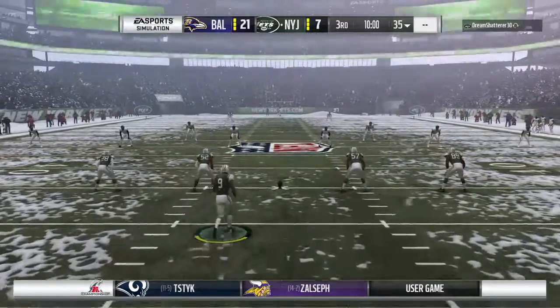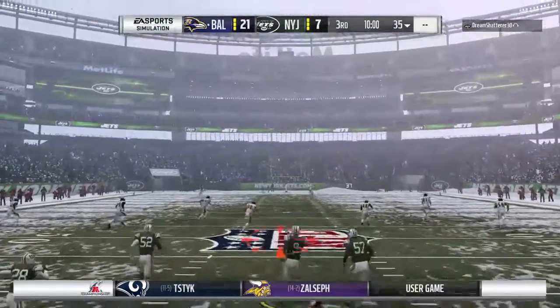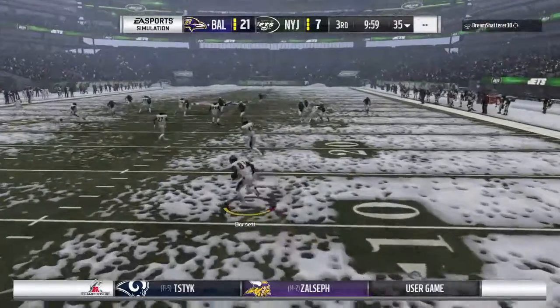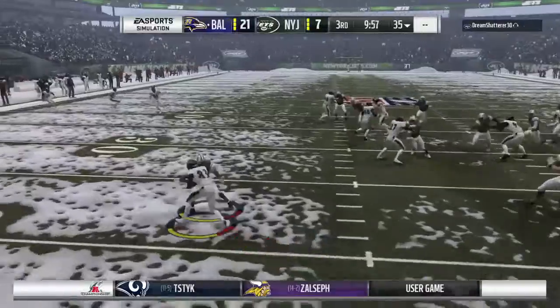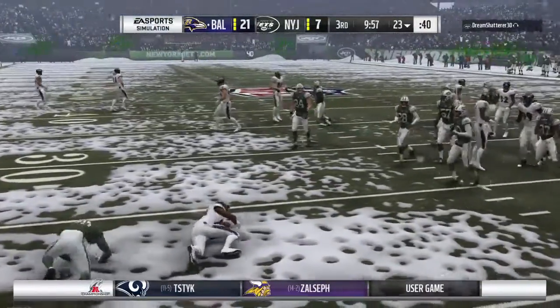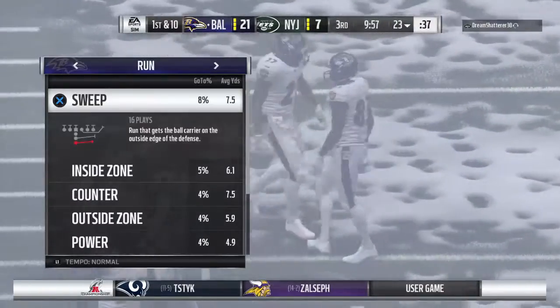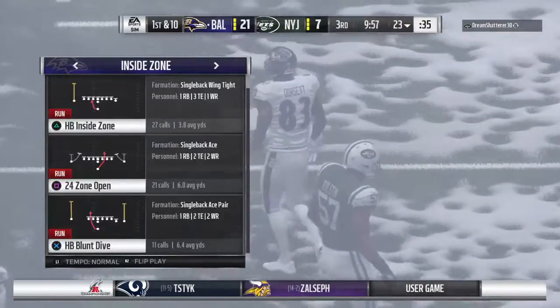One more half to decide who takes home the Lamar Hunt Trophy as we're back underway in this AFC Championship. Here comes Philip Dorsett now to return it. And he'll bring it a few past the 20 to the 23-yard line. Out come the Ravens now. They'll go on offense first here in this 3rd quarter.